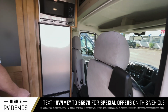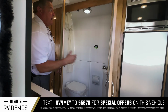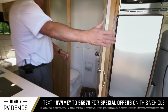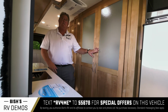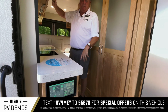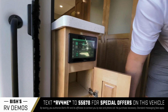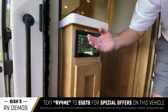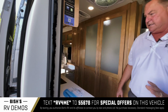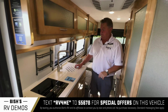We've got the refrigerator, freezer, microwave. Got a nice big bath, shower, toilet all in one here with the soft touch close drawers. Control panels up above. Induction cooktop, solid surface countertops. Little pantry area here. Control monitors and display here to check and access our lights, batteries, condition, and what our solar is doing. I believe this one has the option of solar package as well.